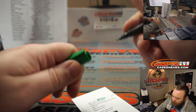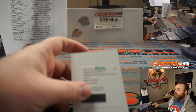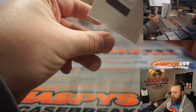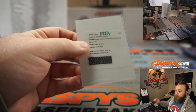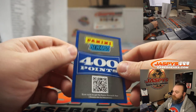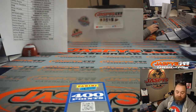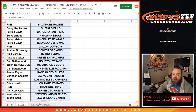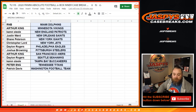We've got 400 points to randomize in the break. I wonder what the spectrum's numbered out of. 400 points here. I'm going to copy the teams in this over. If it goes to a team that's in the random number block, then I will randomize it between the customers in that random number block.